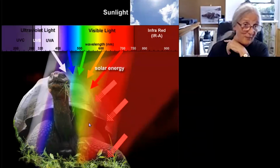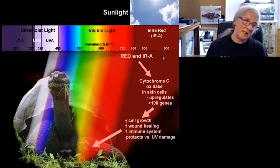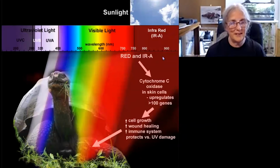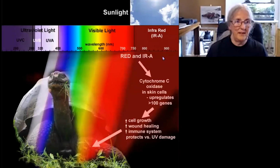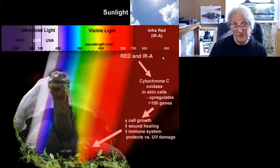red light, and they actually penetrate the body of an animal quite well, particularly the short wavelength infrared that will penetrate right through. I think we've pretty much covered that. But also, red and infrared A have biological effects. It's not just warmth. And I think that's something we tend to completely forget. We tend to forget that it isn't just heating when things are thermoregulating, because red and infrared actually work on cells, and they work on an enzyme called cytochrome C oxidase, which is in skin cells. And it actually upregulates over 100 genes. And they're very important for things like controlling cell growth and wound healing.